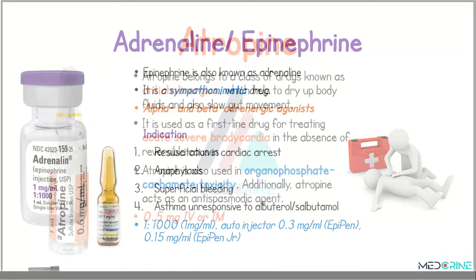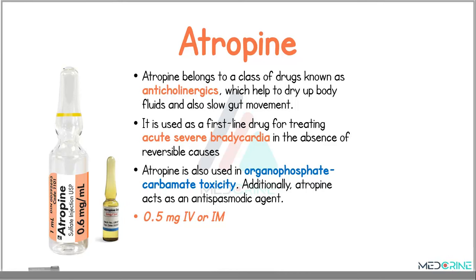Then we have atropine. Atropine belongs to a class of drugs known as anticholinergics, and they help to dry up body secretions and body fluids and also slow the gut movement. Atropine is the first-line drug in the treatment of acute severe bradycardia or very low heart rate in absence of a reversible cause. Atropine is also used in organophosphate or carbamate poisoning or toxicity, and additionally, it acts as an antispasmodic agent.